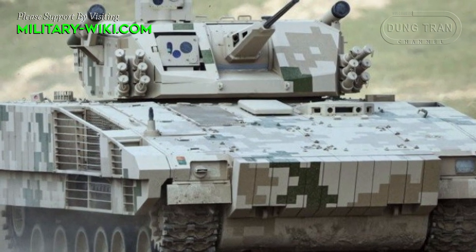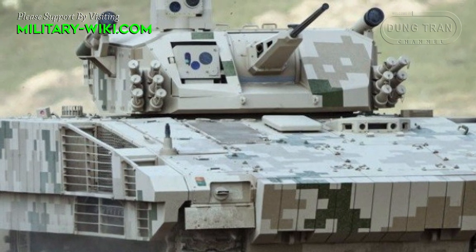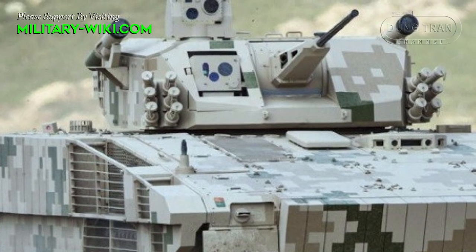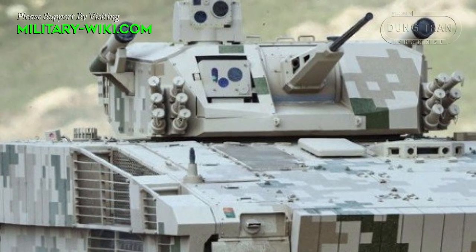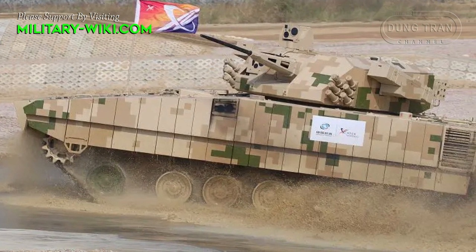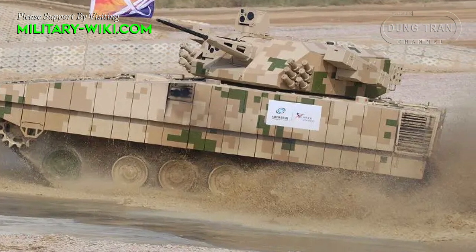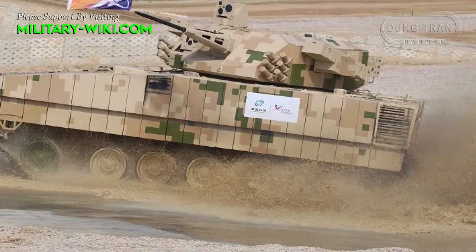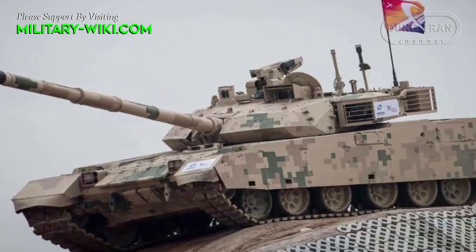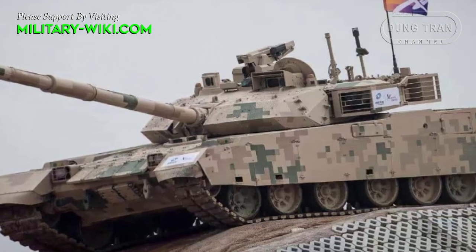In 2017, China's Norinco Corporation launched a new tracked infantry fighting vehicle mainly aimed at the export market, designated as VN17. VN17 is a completely new design, unique to China, not copying existing products from Russia or Europe. The chassis of the VN17 is said to be based on the VT5 light tank, which is also for export.